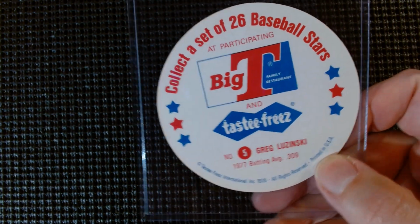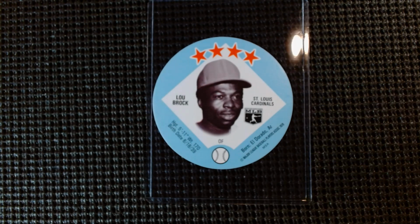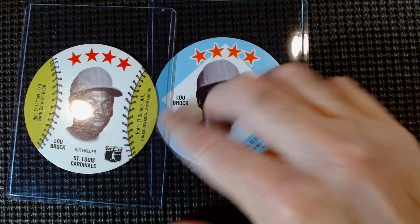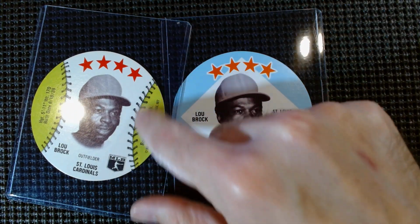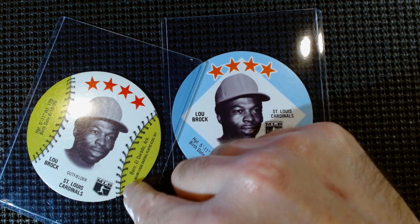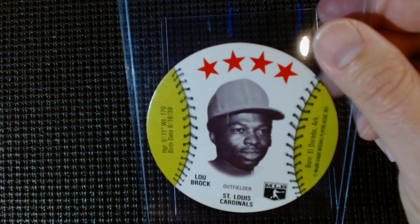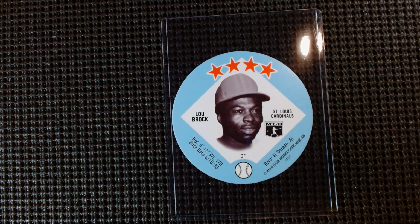Number 5. Here's the great. Another Lou Brock. Same image. Different looking card. You know. Oh, and this design is the one that the Flair did, the round hardball one that I showed you about a month ago. So these same standard image, but the great Lou Brock.